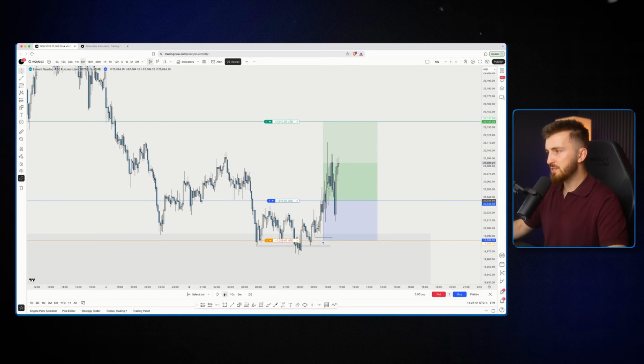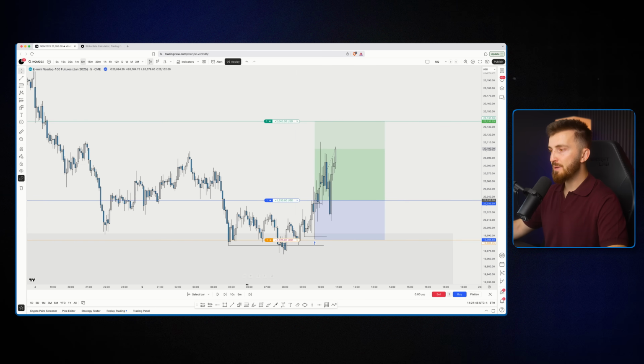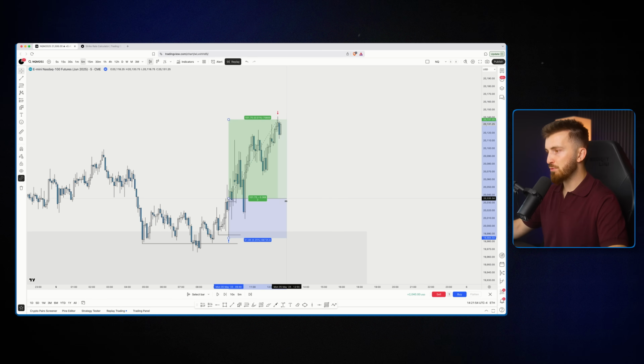You just let the market do its thing. You don't manage the trade. If you want to manage, then you have to manage 3 PD arrays back, but I would recommend you not managing this trade, and then eventually the market goes back to the order block and into the take profit.